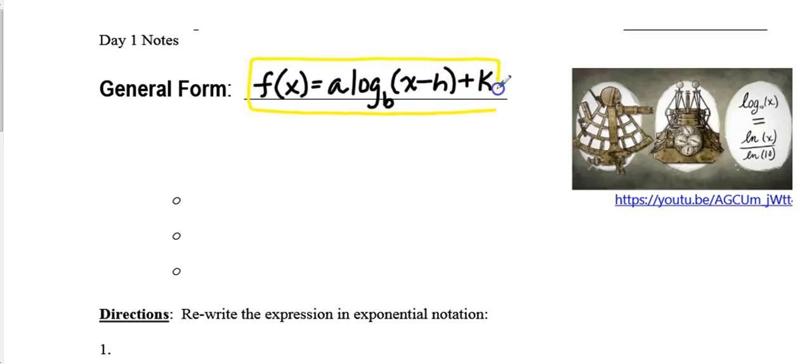I'm putting it in a box instead of highlighting so that if I were to print these out for someone, it prints out correctly. But whatever you see me put in a box like this, I intend for you to highlight with your highlighter.